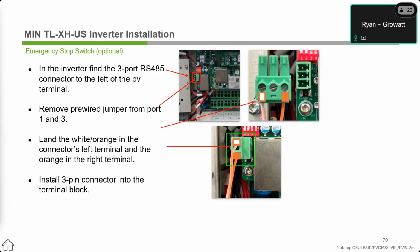That said, with the wiring again, if you are going to be using an emergency stop switch, although it does have a DC disconnect switch, which will disconnect the strings from the inverter, some AHJs do like to have an emergency stop switch installed by the AC blade switch. If so, just above to the left of the PV inputs, you'll see this little jumper on the left-hand side. Basically, you will take that out, remove the jumper, connect.